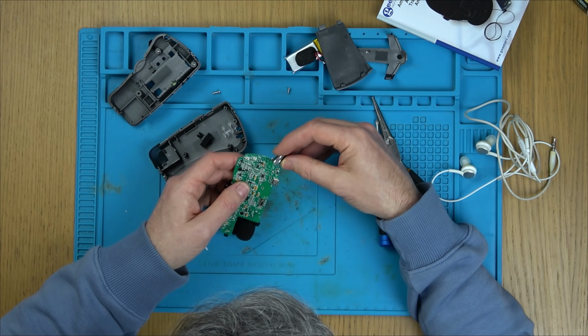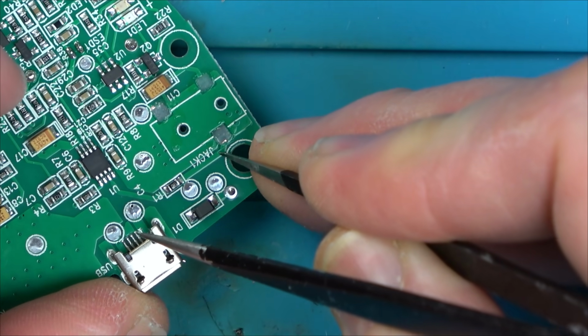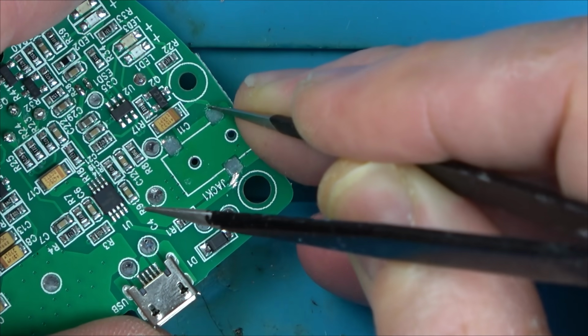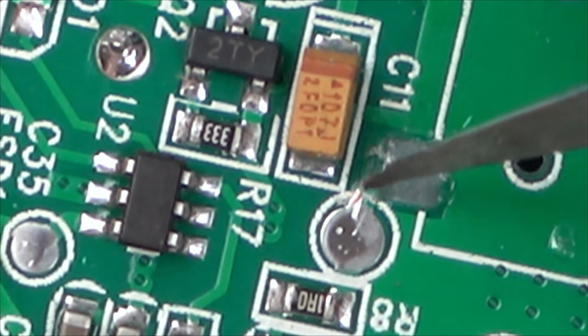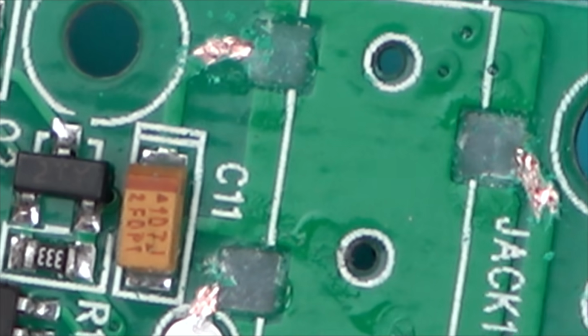Right, let's zoom in and see if we can work out what's going on. So we've got one feeding it here, so that's no problem. I can just scrape that back and we'll be able to solder back onto that one. That's fine. This one here. Right, that will take. Okay, so that's fine. I can take that straight from that little point there. So this should be nice and easy.